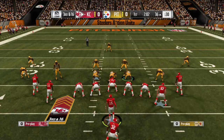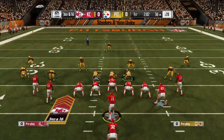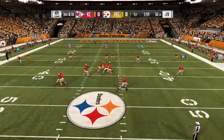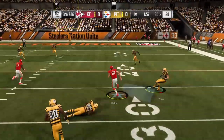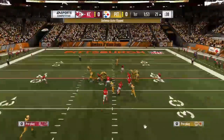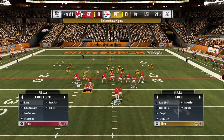That would have been 2 drives in a row with a pick. He's got to start taking care of the ball way better than what we're seeing. Interestingly, that throw was probably worse than the one he threw the interception on last drive, but fell incomplete. They get 15, but they still needed a little bit more. Fourth down.